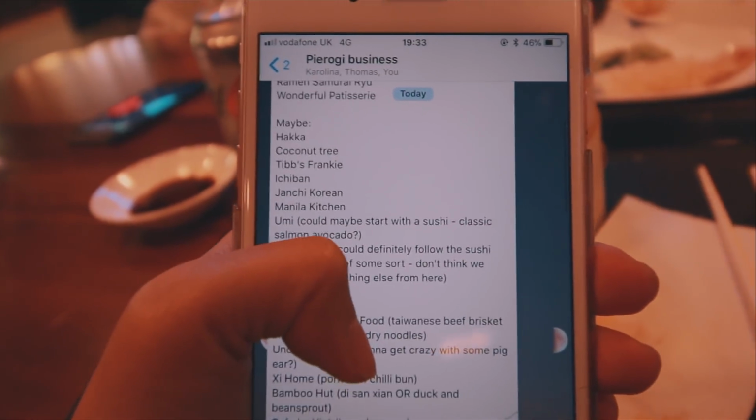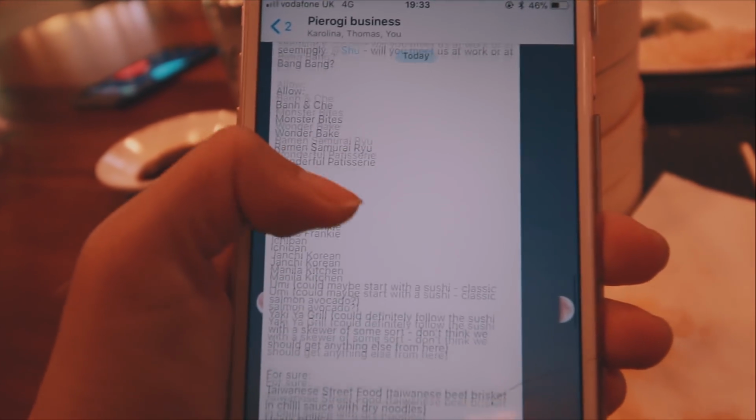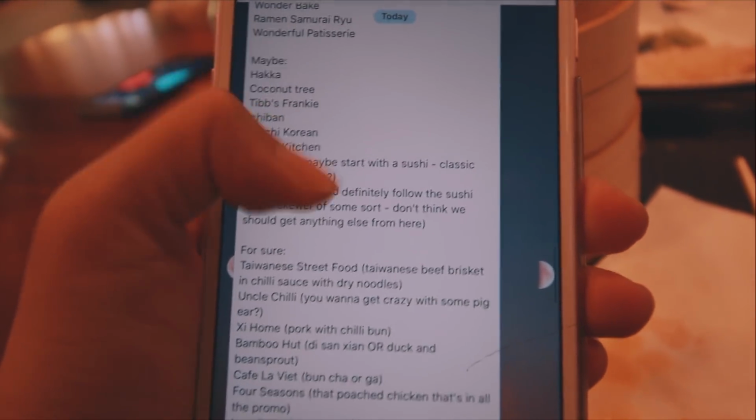Oh well, I don't have the attention to detail that Thomas has. Look. Duck and bean sprouts. For sure. I wasn't messing around. You were not. I knew we had a big selection. This is why we're friends.